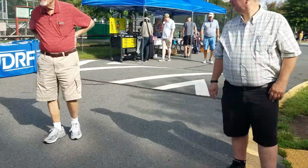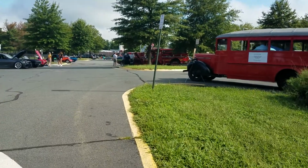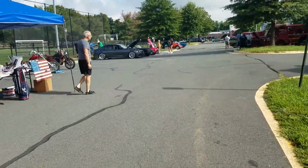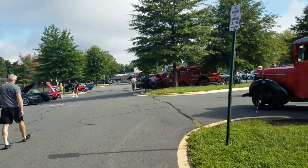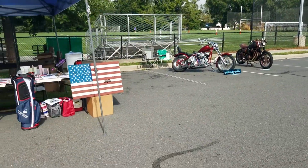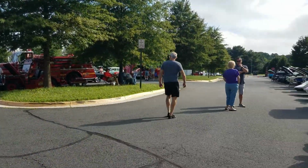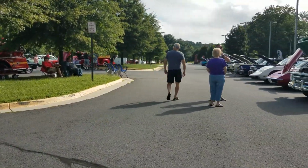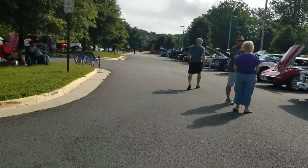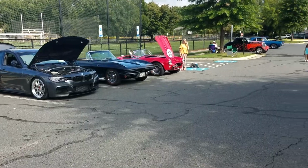And there you guys go. That's the reason why this car show is being put together. They couldn't put it any better. I was doing a poor job, but he said it the right way. And it is what it is. We're out here trying to have some fun and try to raise awareness and support. So that's what we got going on. We're gonna keep enjoying the show.